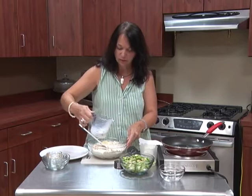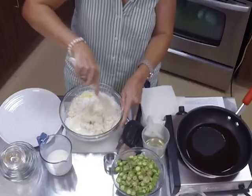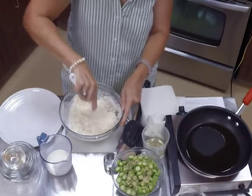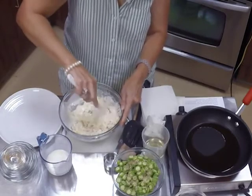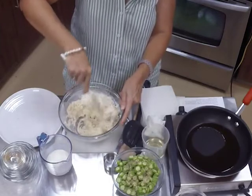Just going to add just a little bit more. We'll stir this around, and it's looking really good. I wish you could smell it. Even the onion in the batter is really nice smelling. I'm going to keep moving it around. And you can see I add just a little bit of that hot sauce. You can't even tell I did.